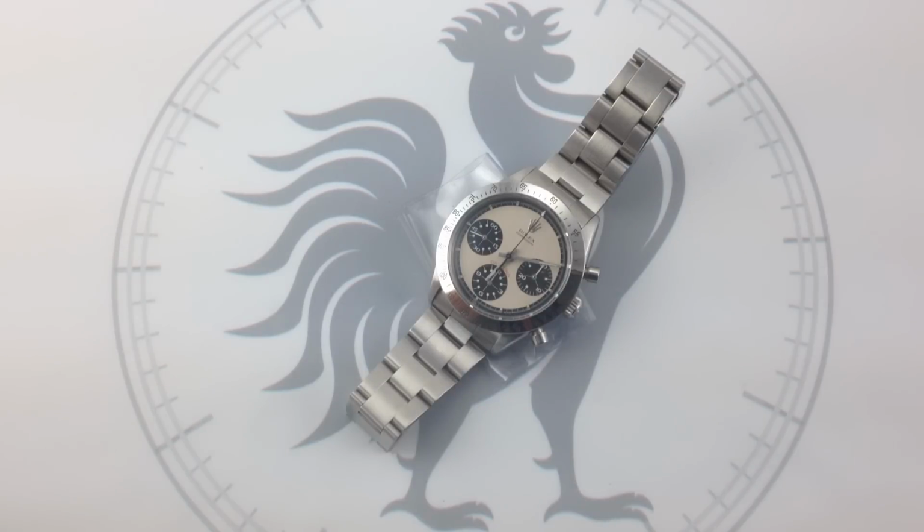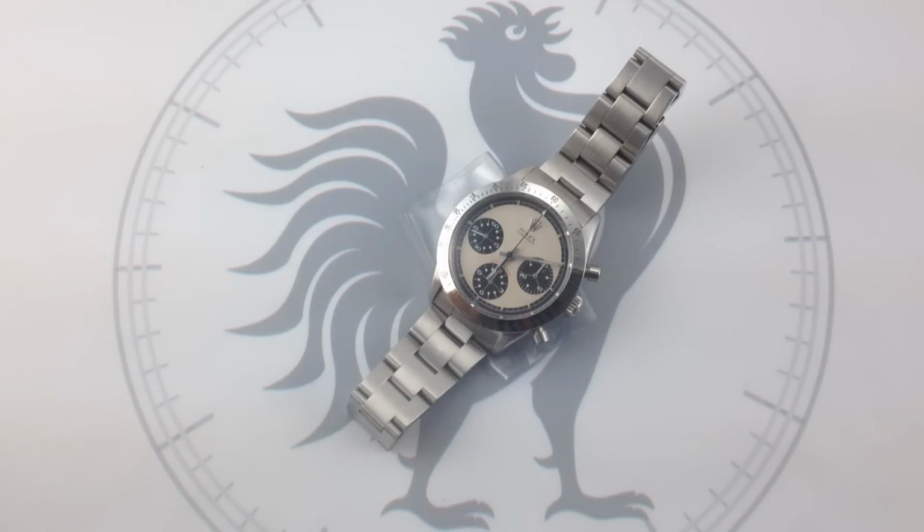And I will note that the 6239 is a Cosmograph Daytona, not an Oyster Perpetual Cosmograph. This is the pre-Oyster case. This one, being a 1.6 million serial number range, was built in 1965, so it's really a historic pioneer on several fronts. First and foremost because it predates Paul Newman's own motorsports career by over half a decade, and it was released only 1 year after the Rolex 6239 formally became the Daytona.